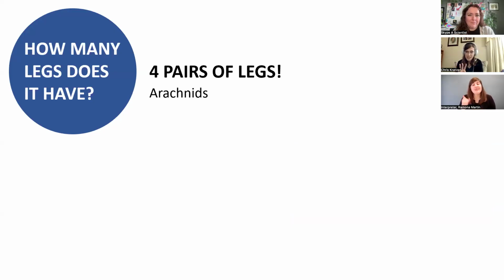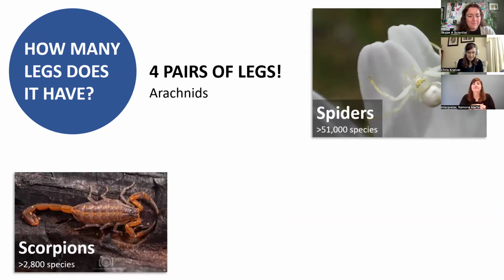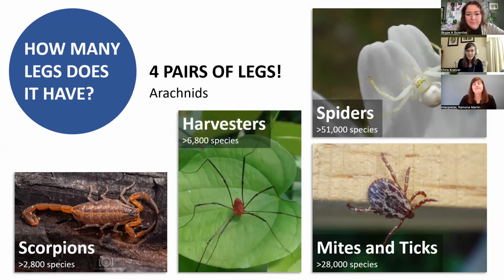If a bug has 4 pairs of legs, it's probably an arachnid. The best known arachnids are the spiders and the scorpions, which both hunt bugs. Most spiders are completely harmless, for the record. Mites are tiny, and most of them are either hunters or scavengers. Ticks are a group of relatively large mites that evolved to feed on blood. They can make you sick, so make sure to let an adult know if you find one. Harvesters are like mites that have very, very long legs, but they're completely harmless too.